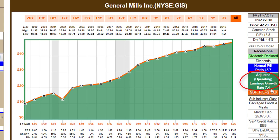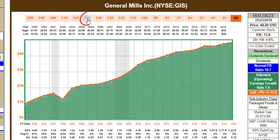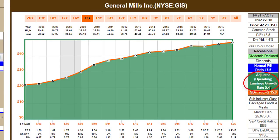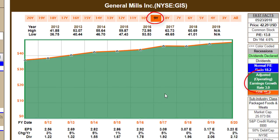So we've got an earnings growth rate of 7.4% going back since 1999. But as I chop time off of this graph, you'll notice that the growth rate now has dropped to 5.4% since 2006. If I drop some more years off, you see now the earnings growth rate is 3.5%. So what's been happening here is the earnings growth rate has been dropping. Now I'm going to chop one more year off, and we now have a 3% growth rate since 2012. Now I'm going through 2017, which are actual data points, and then I've got estimates for 2018, 19, and 20.